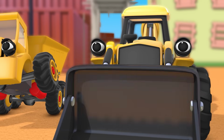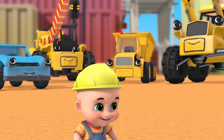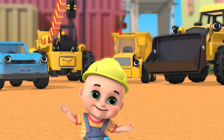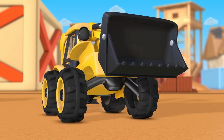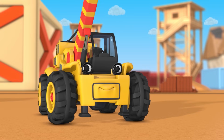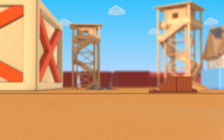There are many kinds of construction trucks. Pickup, crane, dump, and digger. What kind of truck will you want to drive after you get bigger? Construction truck, you're strong. Construction truck, hip hip hooray. Construction truck, you work so hard. Construction truck, you save the day.